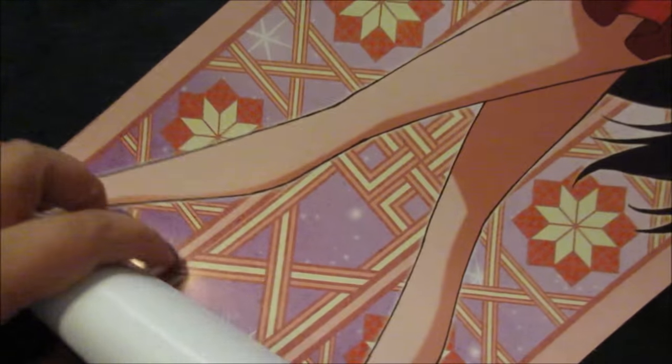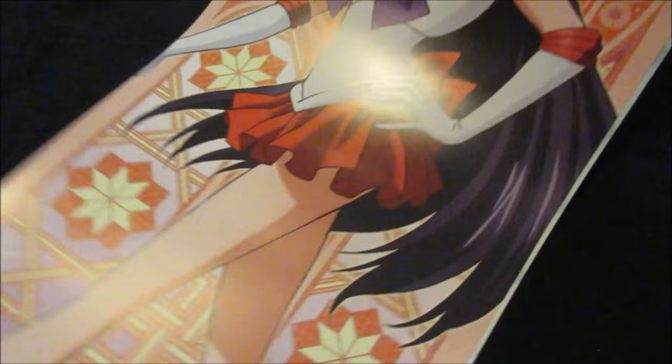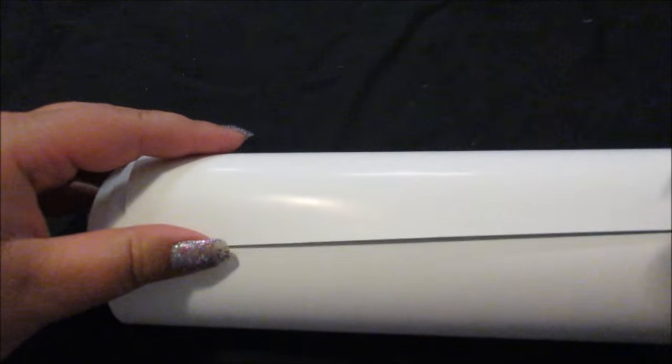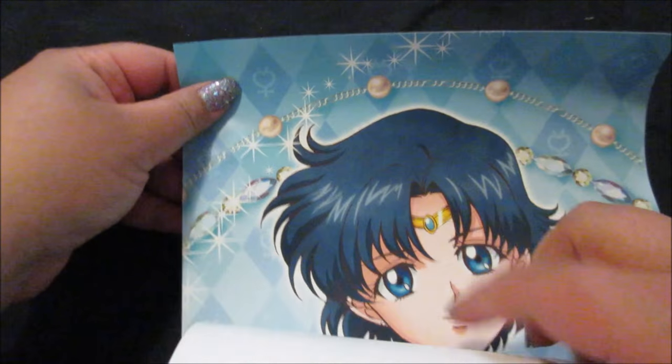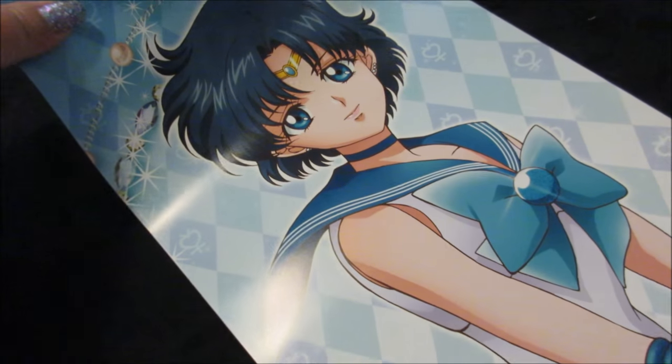So here she is there. Sorry for it being sideways, but like I said, I will pose them at the end. And then behind her is... Oh, please. Is it? Oh, it's Mercury again. It's okay. She is still pretty. So that is the posters that I got. And no doubles, luckily. I'm just seeing if I did. Yeah, no doubles. We're good.